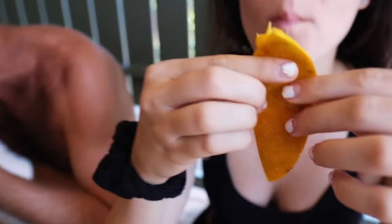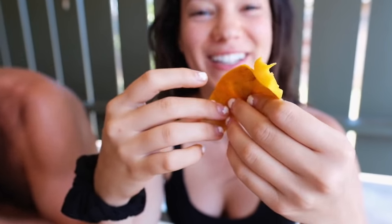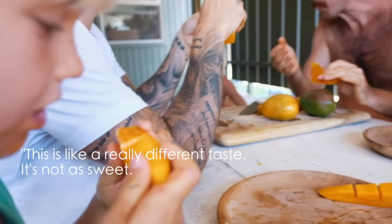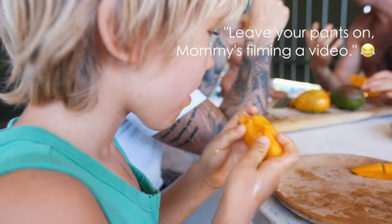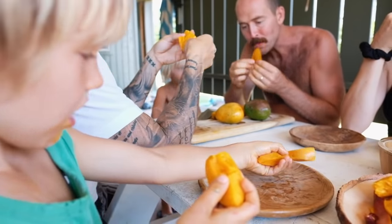This is really different. What do you think? Similar to the second one, not as good as the first one. This is like a really different taste. It's not as sweet. Mommy's filming the video. Yeah, this would be my least favorite. It's most watery. Yeah, it's definitely watery.